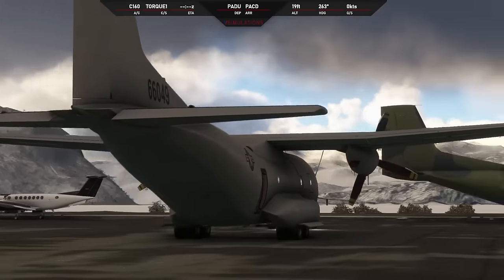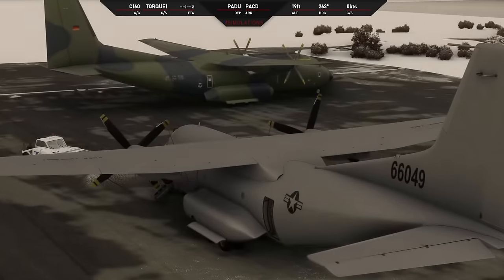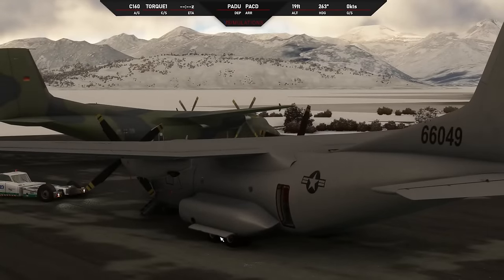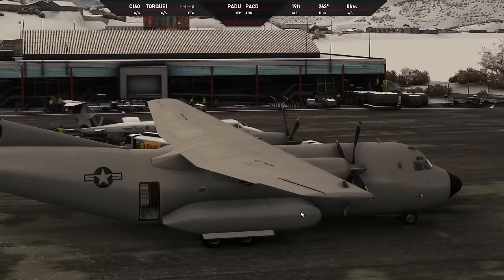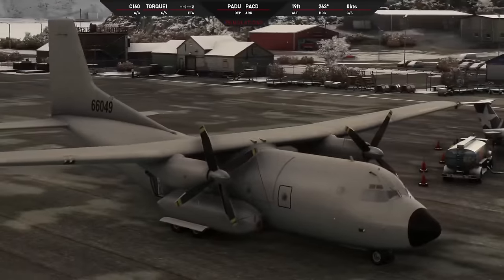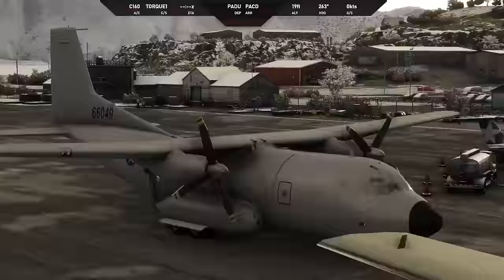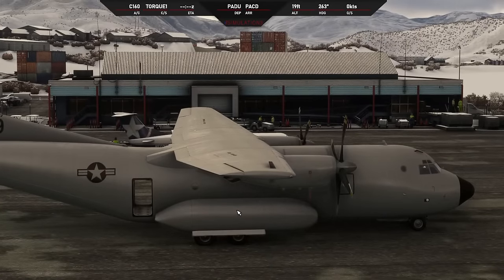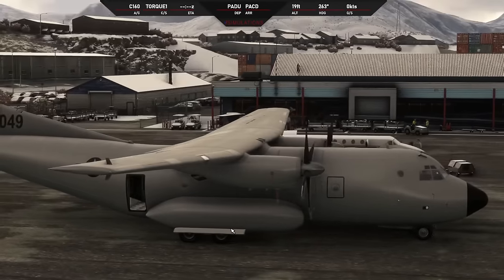I'm actually not sure what the APU is, to be honest with you. I'm not sure where I'm getting that aileron flutter there. There you go. Oh, you know what it was? Because my yoke was sideways. I think that's what it was. Because my yoke is straight now. All right.